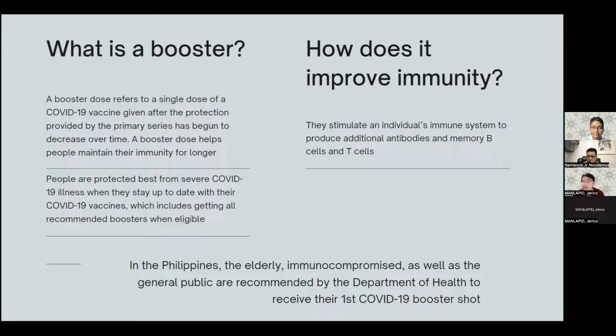However, in some individuals kasi, especially the immunocompromised, hindi sila nagkakaroon ng antibodies from the primary series. So this booster, parang ginagawa niya for those individuals nga na hindi nagpo-produce ng antibodies from the initial primary series. So additional siya to stimulate the immune system.